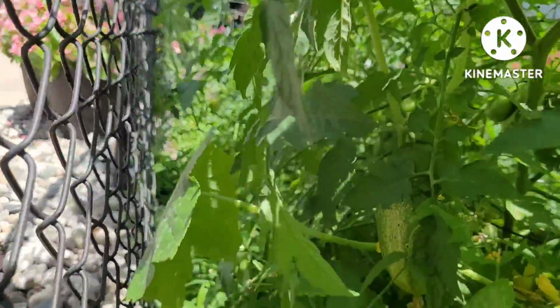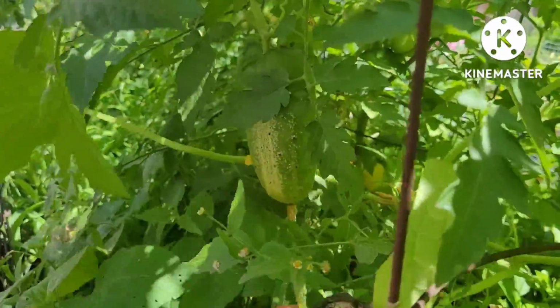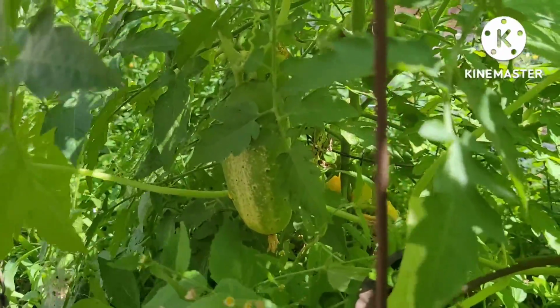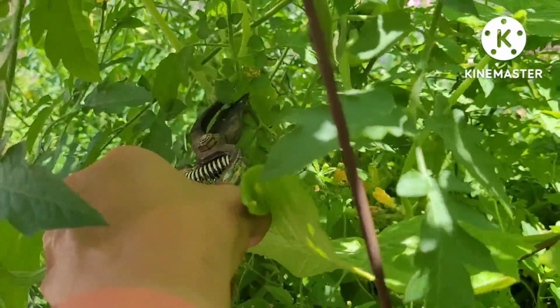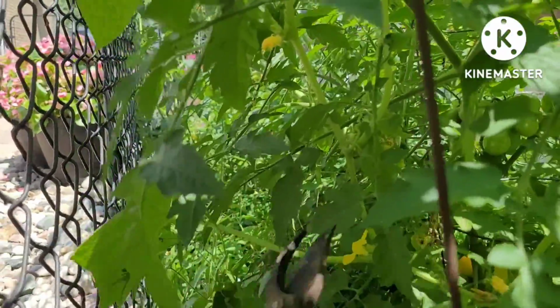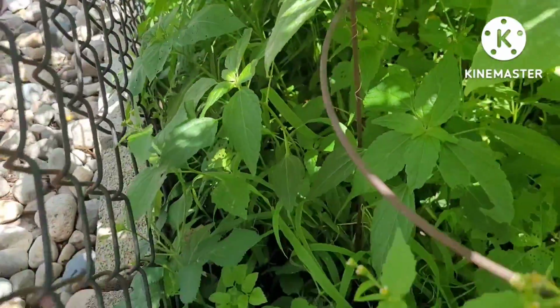There is actually another cucumber right here. Can you guys see that? I'm going to get him too, and I can spy more of those yellow tomatoes. Oh, I'm just going to cut him. See if I can do this. Oh, he fell to the ground. Let me pick him up and put him in the basket.